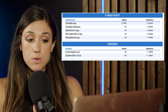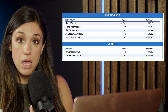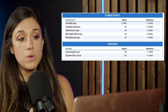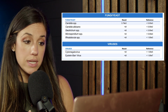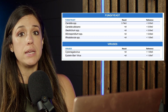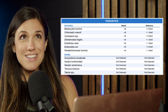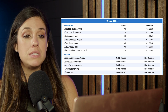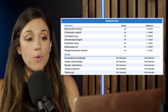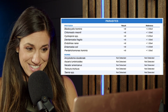Then when we come down to the next section, we have the fungi and yeast section. So this is picking up candida, which indicates mold toxicity. We also can see other viruses here, parasites and worms. I will tell you that it's not often that we catch parasites on a GI map, mainly because parasites are microscopic. Many of them are unseen to the eye. 70% are unseen to the eye, but they also hide and they burrow into places. They're more active around the full moon. This is also only one test, okay?